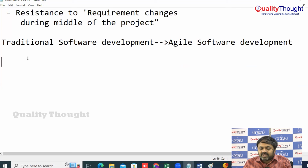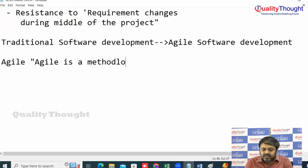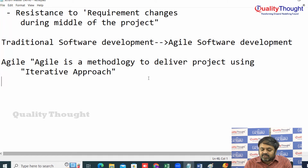So what exactly is agile? Agile is a methodology to deliver software projects, or any project. Agile can be implemented in non-IT also. Agile is a methodology to deliver a project using an iterative approach. So to deliver projects using an iterative approach, the agile methodology is used.